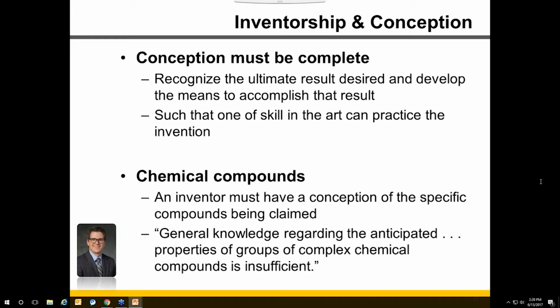And then you have to be able to do it in a way that somebody else who's skilled in your art, so talking about chemistry, talking about chemical arts, say it's an organic synthesis, somebody else who does organic synthesis reactions would be able to reproduce it. It has to be something that somebody else can practice. And part of the reason for that is it goes back to this public policy idea that we have. If we're going to give a certain person or certain entity the right to exclude others from something for 20 years, the government's going to grant them a right to say that they can sue people and say, you cannot make this, you can't use it, you can't sell it here in the United States.